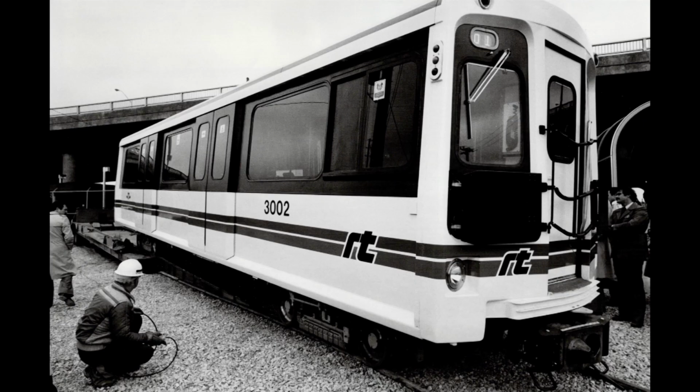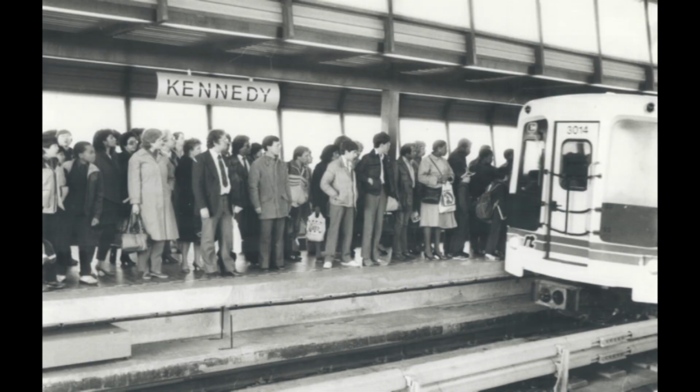The first trains arrived at McCowan Yard in April of 1984. The line opened to the public on March 24, 1985, with considerable fanfare, with an estimated 30,000 people showing up for free opening day rides.